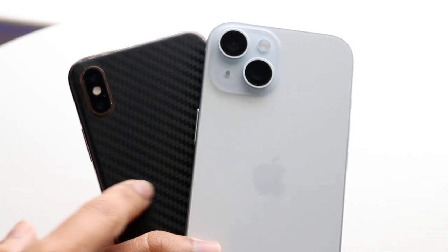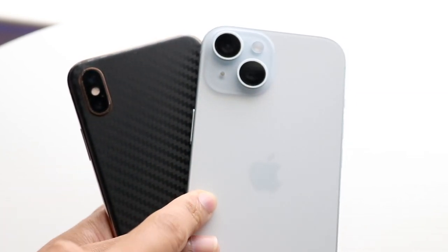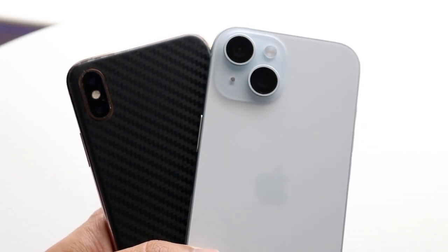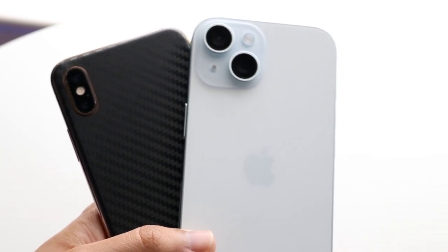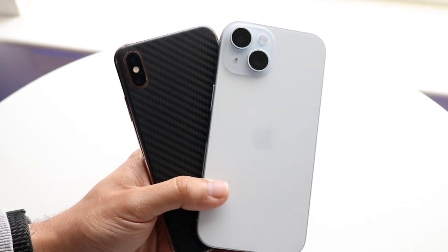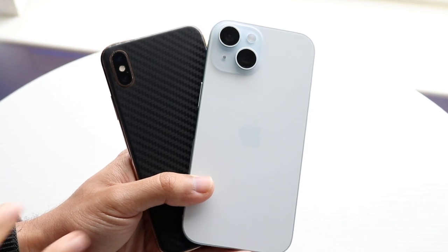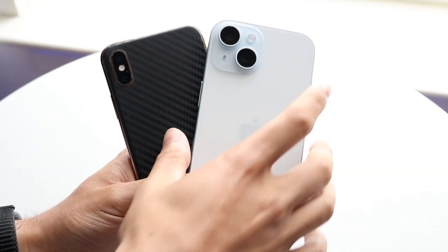You're also getting wireless charging on both, but you're getting that MagSafe capability here, so you can use MagSafe accessories and those types of things, which is also a really nice thing to have. So in terms of the outside, that kind of covers it. Definitely lots of overlap, and I would argue that both phones are still very good. I still like both, but I definitely would say the 15 is the better one here for sure.